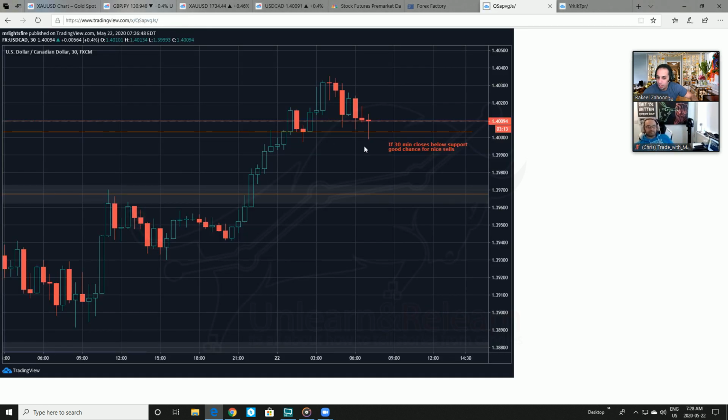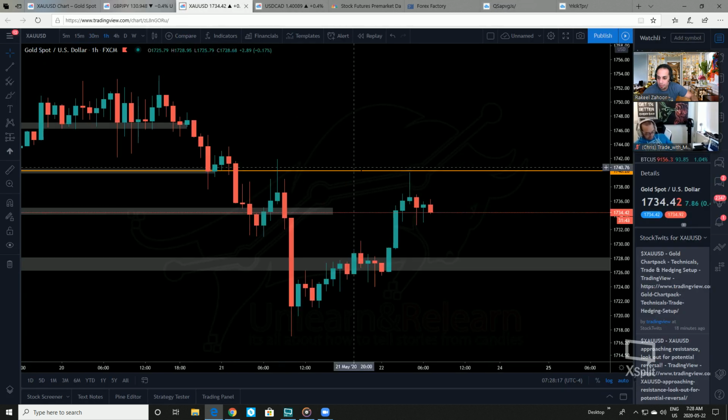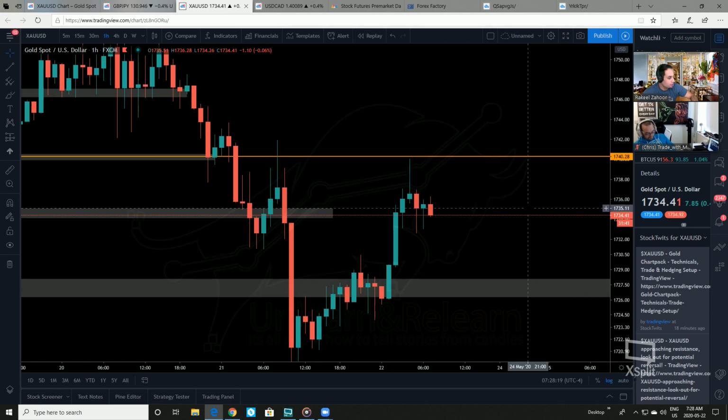All right, USD CAD. If 30-minute close below support, good chance for nice sells. That is correct.